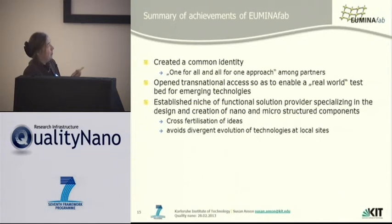And we've got this niche of functional solution provider, like I showed on the graph with the iterative picture. And this enables a cross-fertilization of ideas, and it makes sure that one technology in one country, if we do have parallel technologies, that they don't have a sort of divergent evolution, but that this cross-fertilization means that they both grow in different countries at a similar rate.